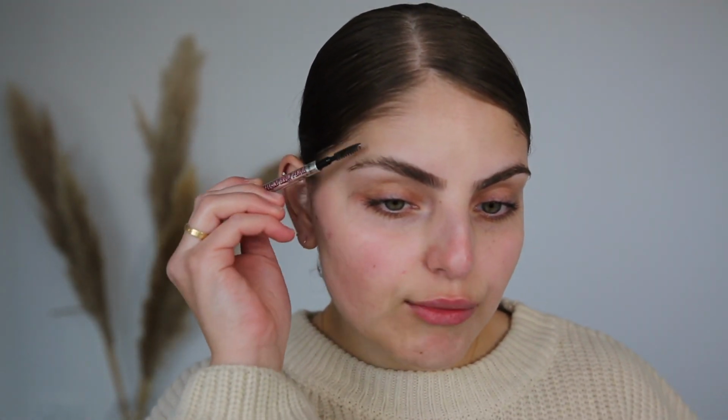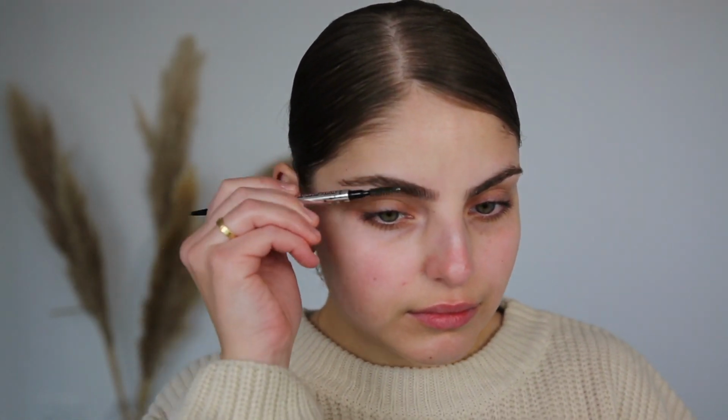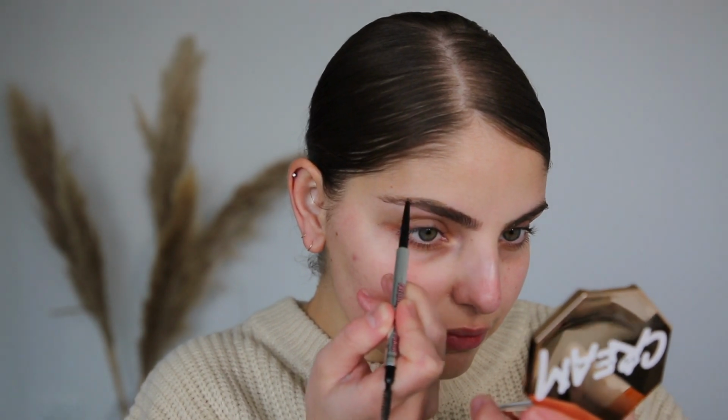So I'm just taking the spoolie end and brushing my eyebrows up. I let my eyebrows grow out for like 2 months during the first round of ISO, and I adjusted them yesterday and I'm pretty happy with how they've filled out. I don't like to fill my eyebrows too much anyway, but right now I'm literally just going to focus on the end part, but I think I need a closer mirror. So literally that is it. And then I'm going to take the Benefit Gimme Brow.